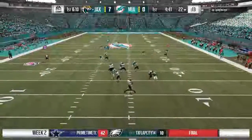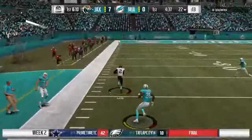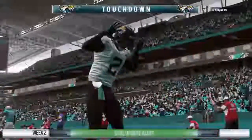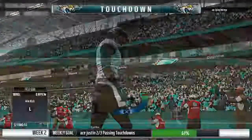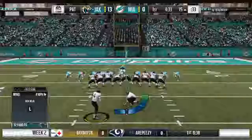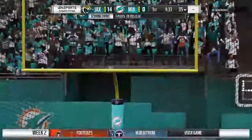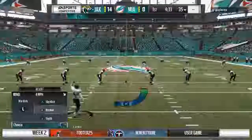Throwing on first down is Bortles. Throwing left side, it's complete. And he's free going down the left side. It's a foot race. Touchdown, Jaguars. A big play there. 78 yards. And the Jaguars are able to strike quickly for 6. Extra point tacked on by Lambeau. And that'll make the score 14-0.